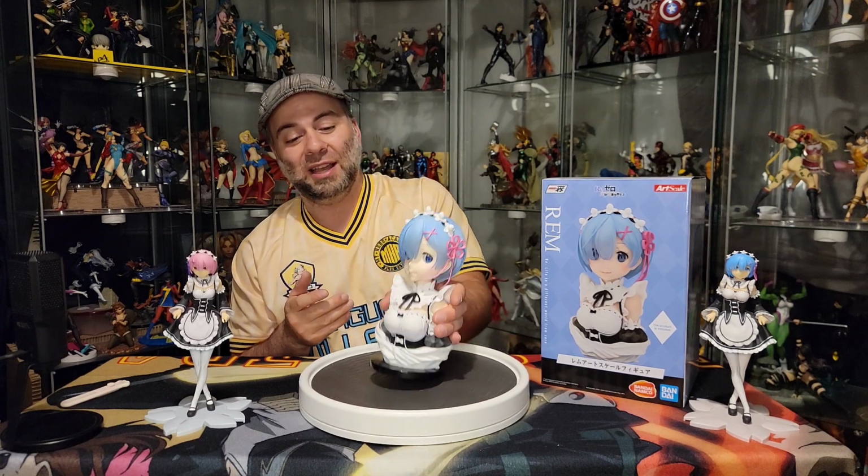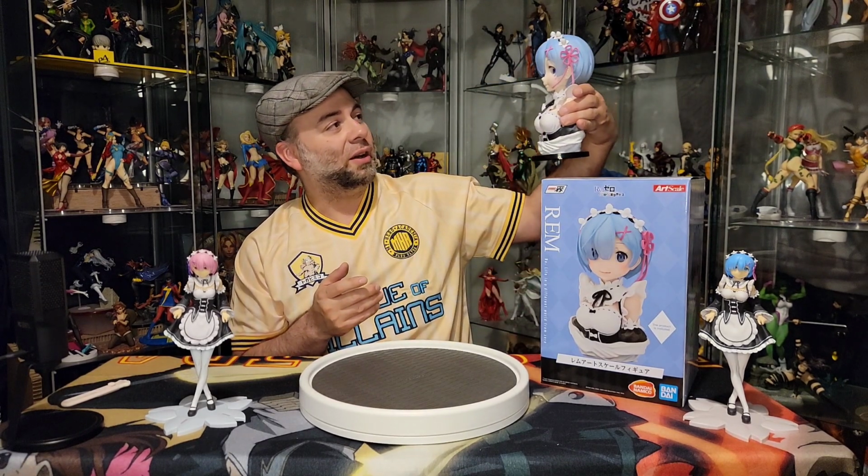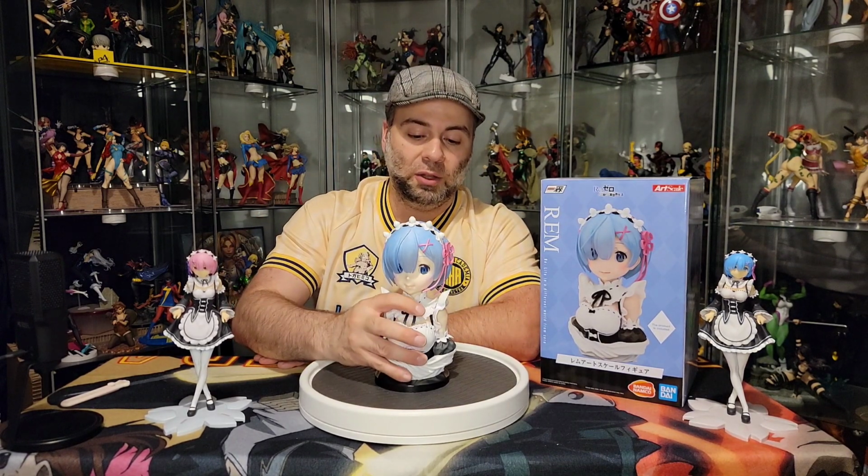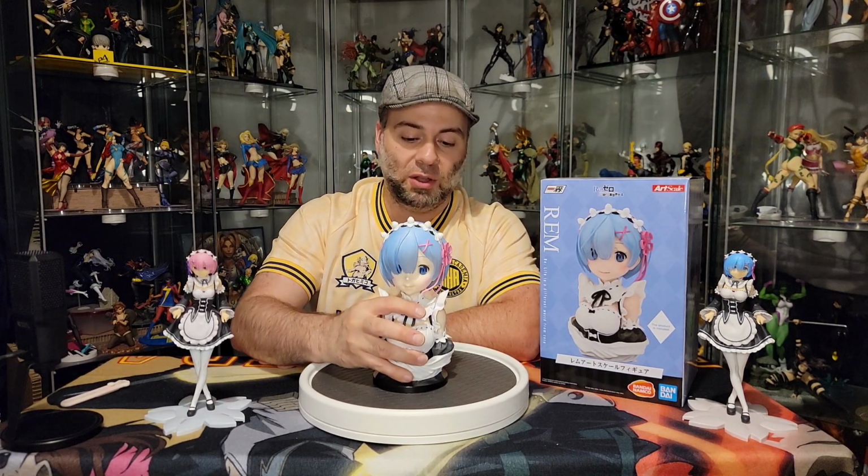If you guys want to see more of these, let me know in the comments down below because these are really, really cool. And as I said, they'll look pretty cool on a Re:Zero shelf, even as a centerpiece with your Rems all around her. Or if you have your Echidna, you can do all your Echidnas around her. Put this on a little pedestal stand almost, and boom, you've got yourself a little centerpiece. I like it a lot more than I thought I was going to. So, surprise.